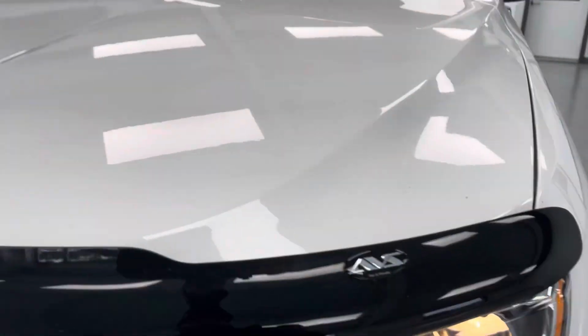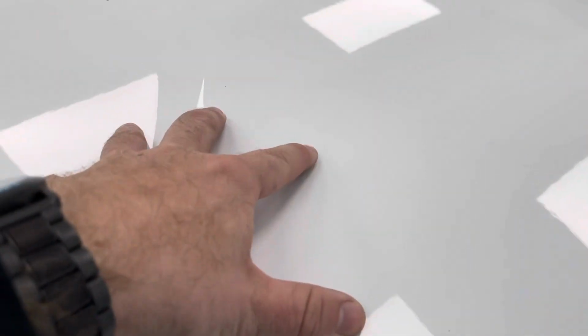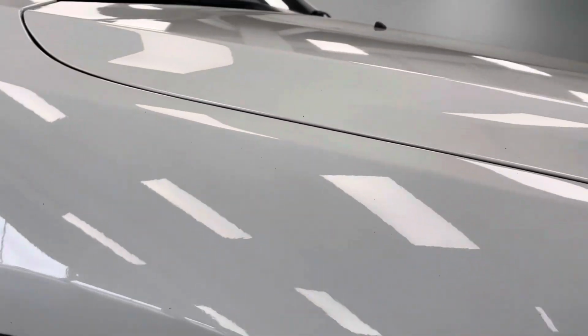We did install this ABS chip guard right here, or the hood guard. Up front here, you will see normal wear and tear on the hood. It's not perfect. You will have some blemishes here on the hood from normal road wear and tear. Again, if you look at the front, you will see some blemishes here up front from the road.